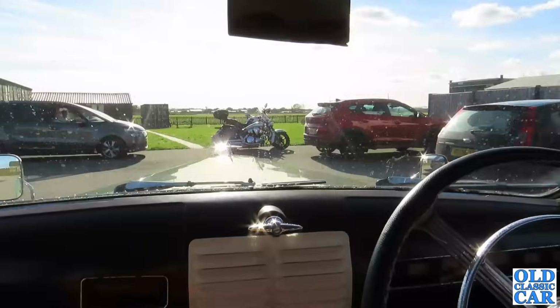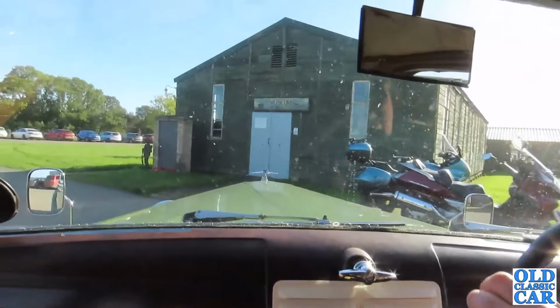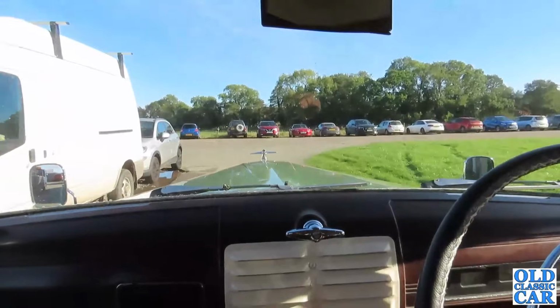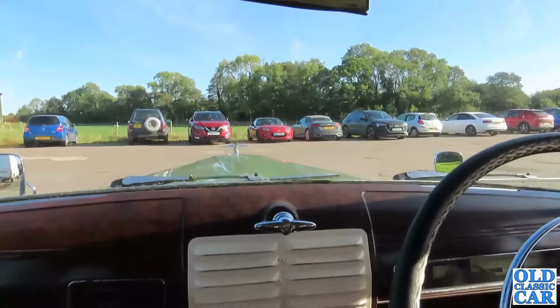Turning circle. Not too bad. It's not too bad. Super light steering with this vast steering wheel. And cross plies. And cross ply tyres, that's right. So. Well, let's go. Heading off down this old taxiway.